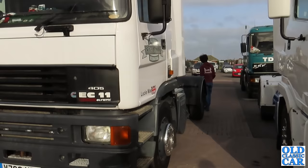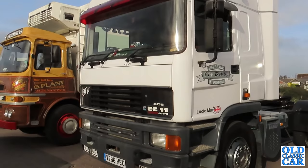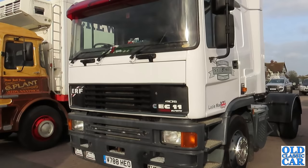Over here we've got an ERF EC11 Olympic. I must profess I don't know a great deal about lorries of this era, but if you can shed light on any of the vehicles shown here, please pop a note in the comments and fill me in, because I'd appreciate any info that you can provide.